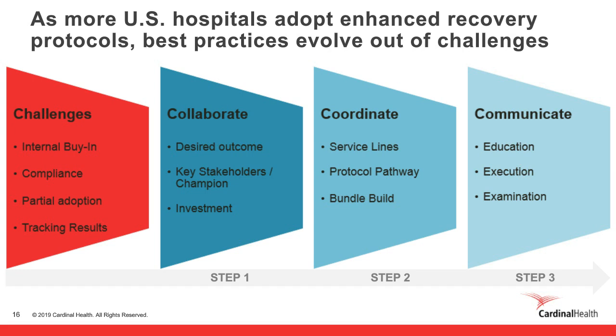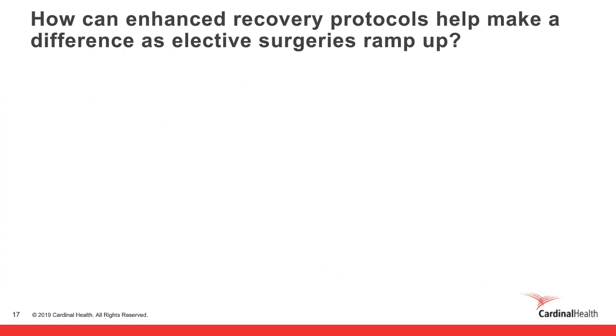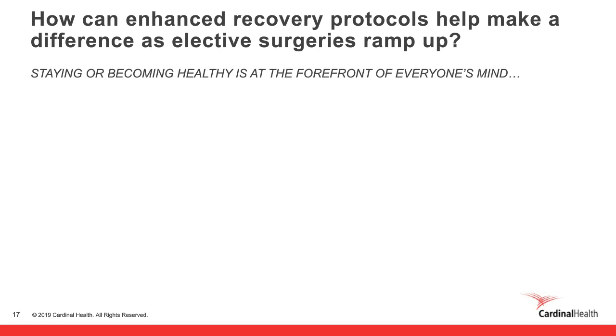Yes, executing enhanced recovery protocols is a commitment. It's a commitment to a process that has the potential of expanding as evidence-based practice data increases. This is not just for colorectal surgeries, but is already being leveraged across most major surgeries. Large hospitals and IDNs are not just exploring or executing enhanced recovery protocols, but smaller community hospitals and surgery centers are interested as well. With all the information patients can gather on their own, will they start asking to have their surgeries at a facility that practices with enhanced recovery protocols?